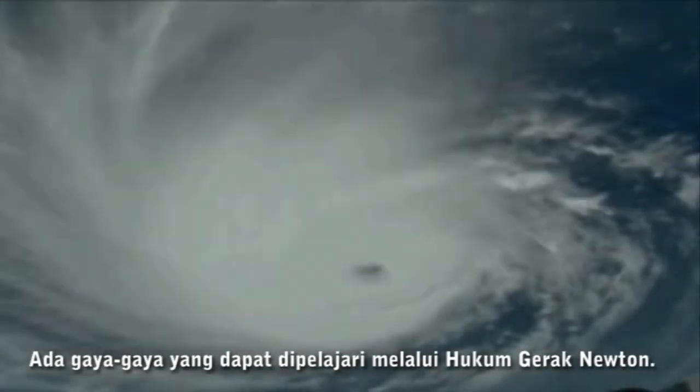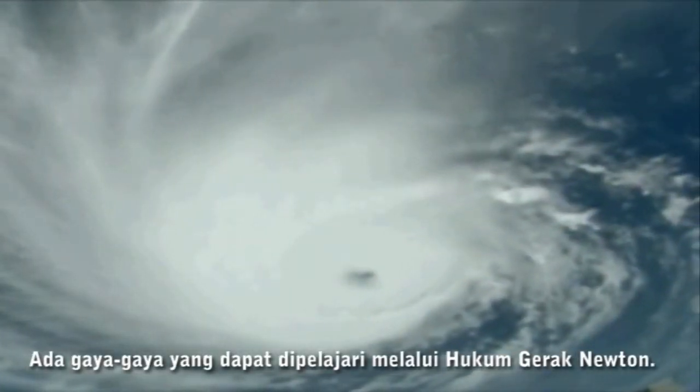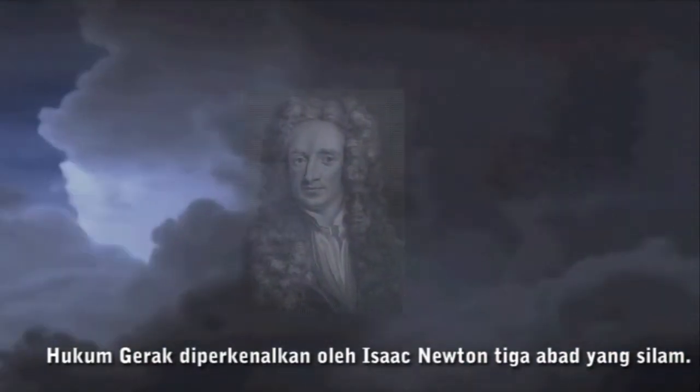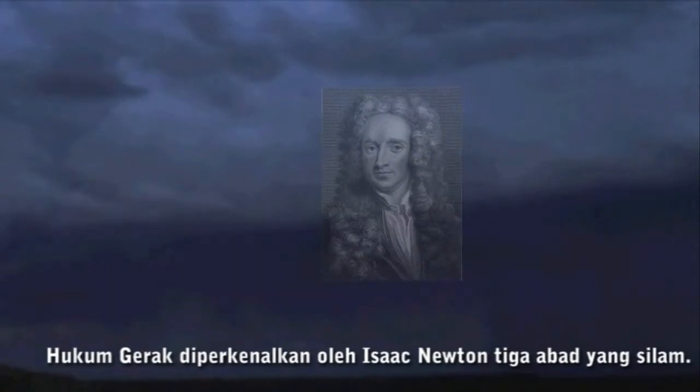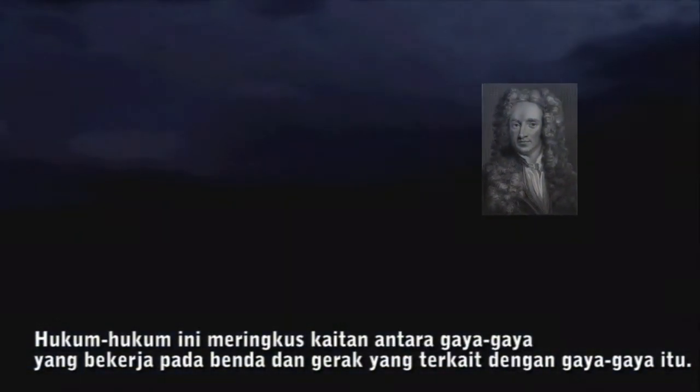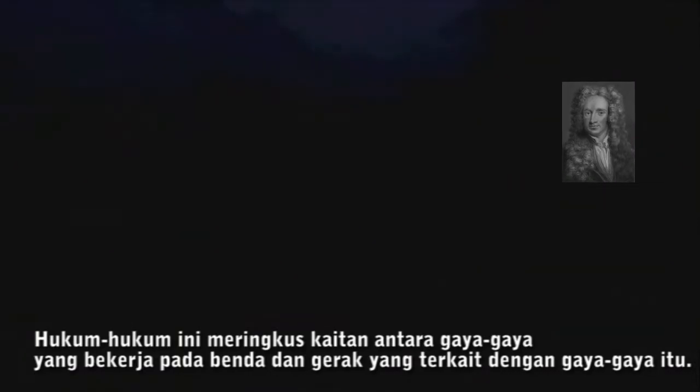2, 1. That is a kind of force that can be learned using Newton's laws of motion. The laws of motion were introduced by Isaac Newton 3 centuries ago. They describe the relationship between the forces acting on a body and its motion due to those forces.